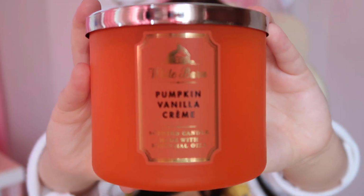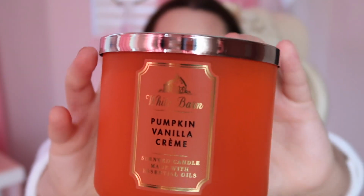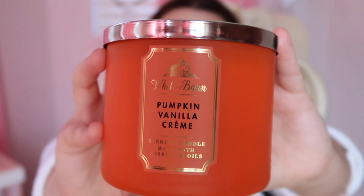Okay, so up next we have one you would not have caught me buying last year. I don't even know if they had this one last year. That's how detached from fall candles I usually am, but this is the one that is kind of getting me out of my comfort zone a little bit. So this is Pumpkin Vanilla Cream. This packaging style is one of my favorites. It's just this matte jar with the classic silver lid and a really simplistic and beautiful label.